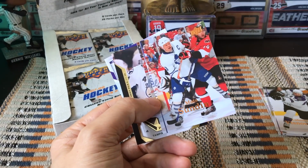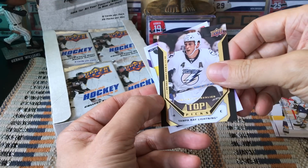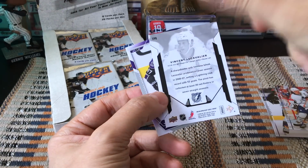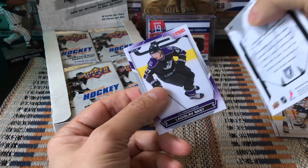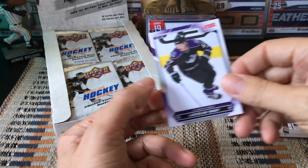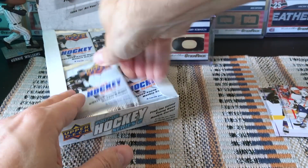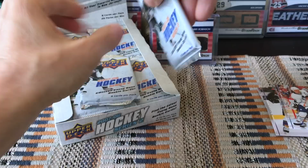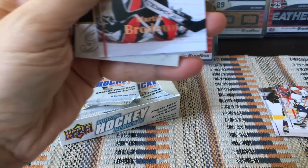We know this look, we recall this look at the rookie year of Price, etc. And here's our Top Picks, and it would be Vincent Lecavalier, who was the first overall, so that's kind of nice to have him. And a Ladislav Nagy Victory Update. That's not even a rookie card, it's just a basic update. So I don't know, I'm sort of feeling for stuff here. We should get some goodies.